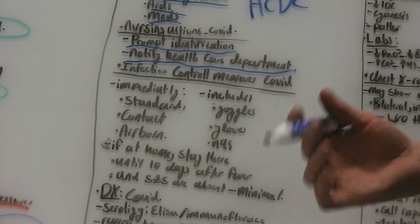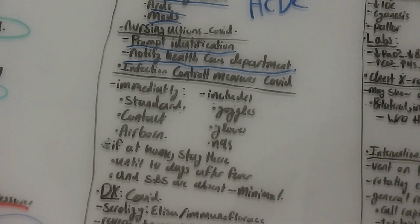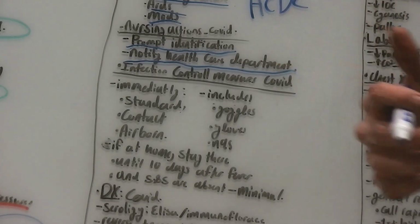That's stupid. I got this wrong because I was like, why are we talking about tuberculosis? We do that for tuberculosis. I don't know if we do that with COVID. Turns out you do it for COVID.